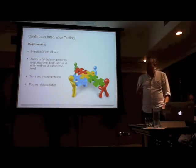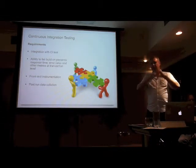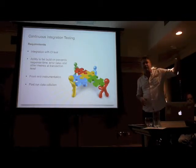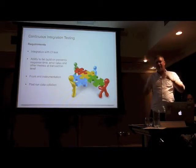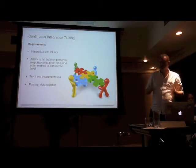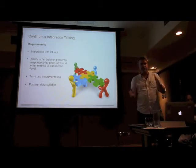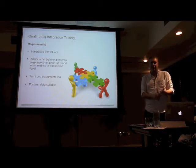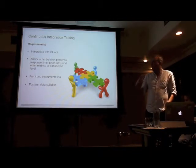You need front-end instrumentation, because in the olden days it was a question of putting load on the back end, seeing if that worked, and then assuming the UI would be fine. Now you've got JavaScript and JSON and very rich front ends. You could have a perfectly scalable architecture, and you could screw up your performance because the page is too heavy. It doesn't render. It takes 8 seconds to render the page on top of everything else. So this has become very, very important.